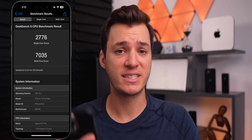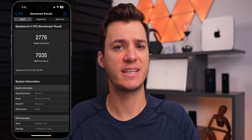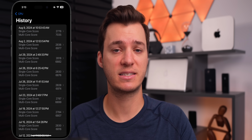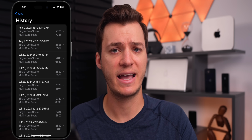And when it comes to performance on iOS 18.1 Beta 1, I'd say performance is similar to maybe iOS 18 Beta 3-ish. Like it's not terrible, it's not as bad as Beta 1 or 2 were, but I would say that it's pretty much on par with maybe a Beta 3 of iOS 18. It's really hard to say and compare it.